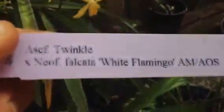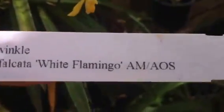This is an award winner. It is very happy. It has been blooming for several months. Let me get the tag back in.